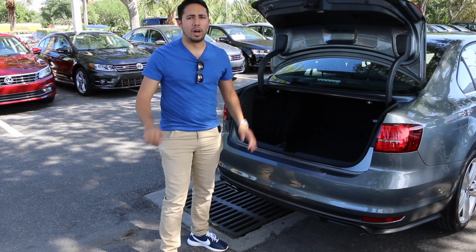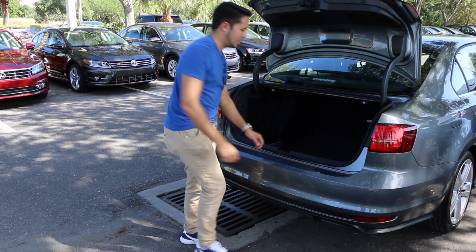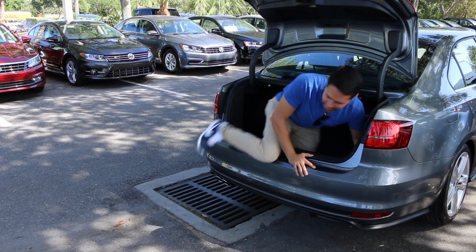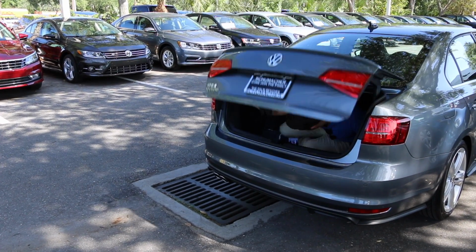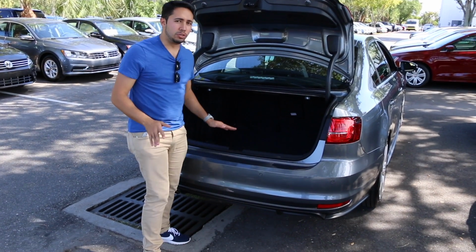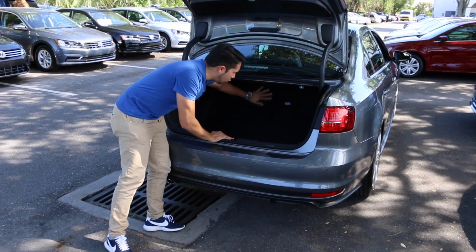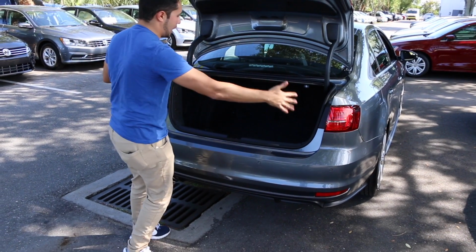So I know I haven't done it in a while, but I want to check out the trunk by jumping in the trunk. Let's see if it passes the test. All jokes aside though, this trunk is huge. I mean, it's very, very deep. There's a lot of depth to it, and it's also very wide. And even the opening itself is very wide.